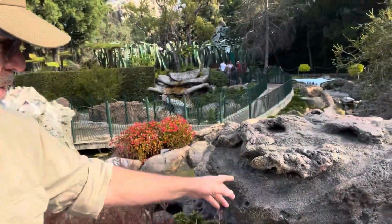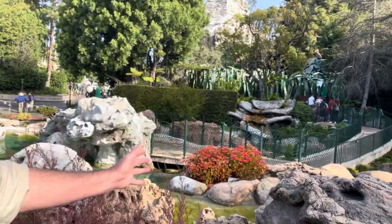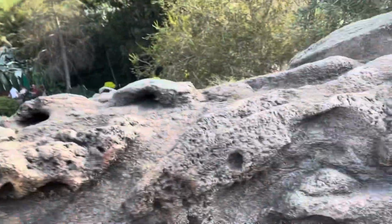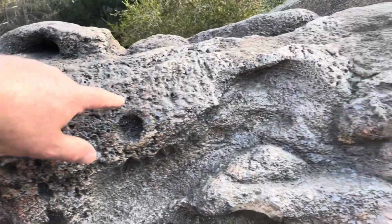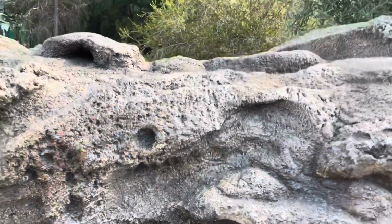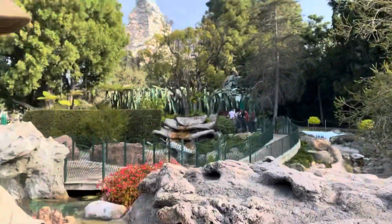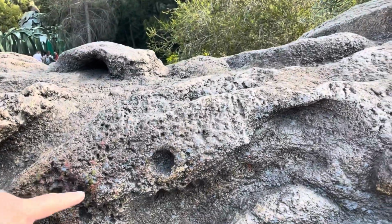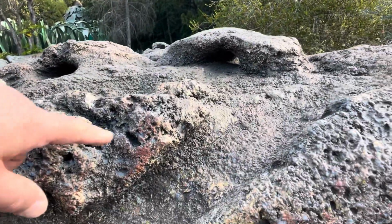We definitely have the volcanic rock, the geothermal activity, and if you look really closely here, you can see where silica has been deposited within those little cavities of the volcanic rock. So that's essentially right there. That's agate and jasper in there. In Disneyland. Let's see what else we can find.